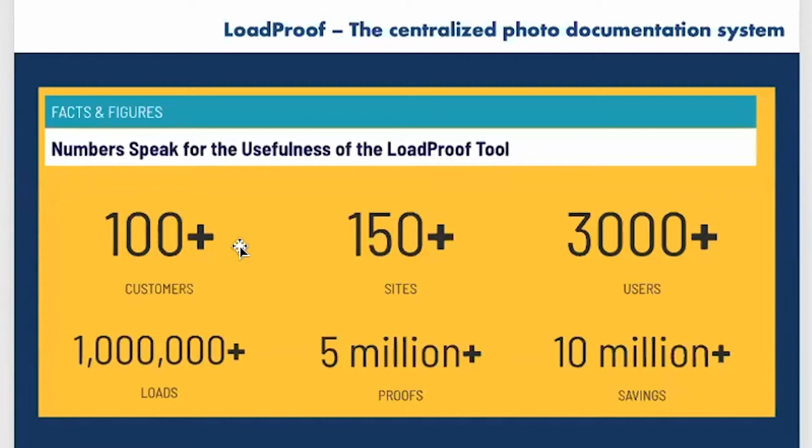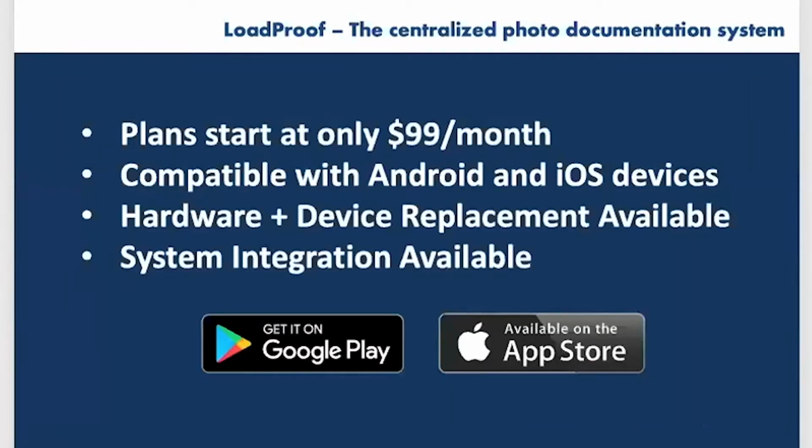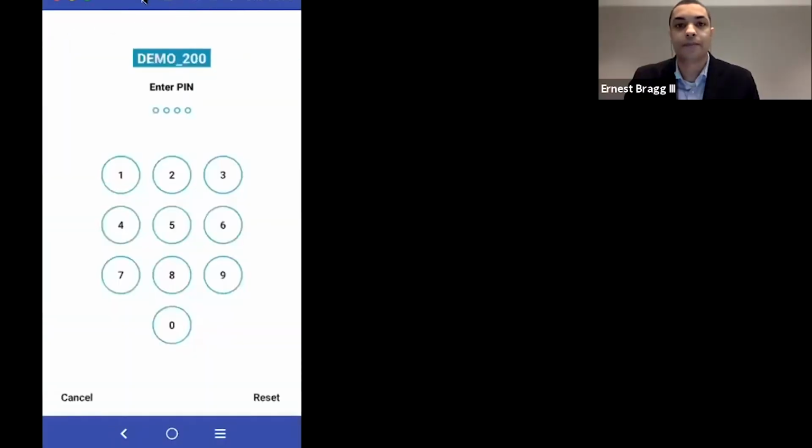We have LoadProof installed at over 160 sites, over 100 customers, over 3,000 users, and over $10 million in savings. So it's resolving issues pretty frequently. As I'm speaking, I'm pulling up the app, and we'll do a run through of the app. That was just kind of a quick introduction.